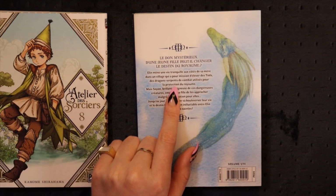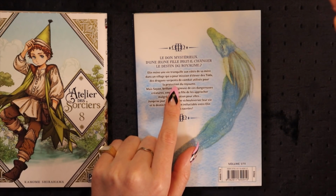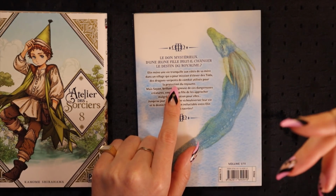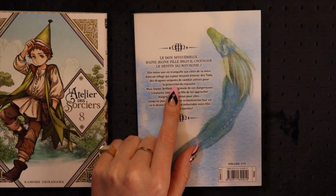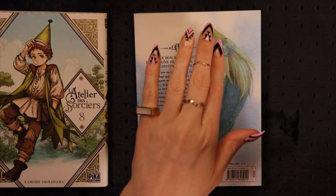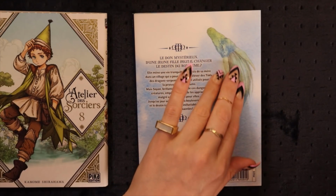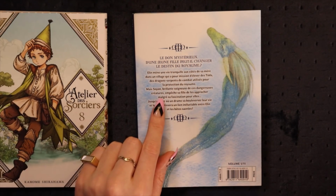Okay, so Elin lives a calm life at the side of her mother in a little village where their mission is to look after and, well, to élever, it's like to breed and look after todas, which are dragon serpents that are used to protect. They fight to protect the kingdom.